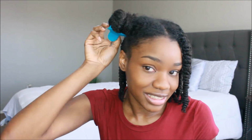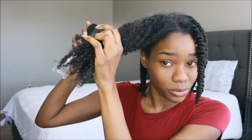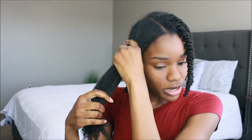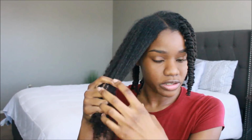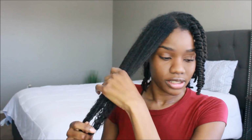Right here, I do have a section of my hair that is again very dry. So firstly, I'm going to saturate my hair with room temperature water. And as you guys can see, this spray bottle is life. All you gotta do is push it once and it gives you at least 2 to 3 seconds of water. So now that I have the water in, you just really want to work the water throughout your strands, making sure that everything is hydrated. I like my hair to be hydrated but not saturated with water.